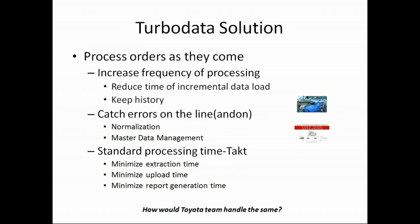So what does the Turbo Data solution offer? It basically processes the orders as they come. So we are looking to increase the frequency of processing. How it has been done is to reduce the time of the incremental data load and to keep history. We are looking to catch the errors as they process. So we basically clean the data, process the data, and then only we make the reports. That has been done through normalization and the master data management. And we have also looked to standardize the processing time, that means minimize the extraction time, minimize the upload time, and minimize the report generation time. It's the same way as Toyota would have done the job, so we have replicated it in our product.